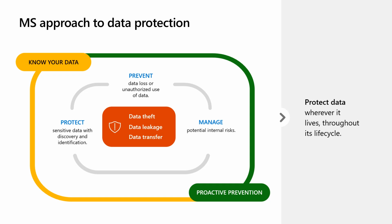So what we're seeing with Purview is that you can learn and get to know all of your data, regardless of where it lives within your tenant, and prevent that data from unauthorized use, managing and preventing risks associated with internal users and possibly external. And in conjunction, proactive prevention measures that you can use to avoid reacting when data is being compromised.